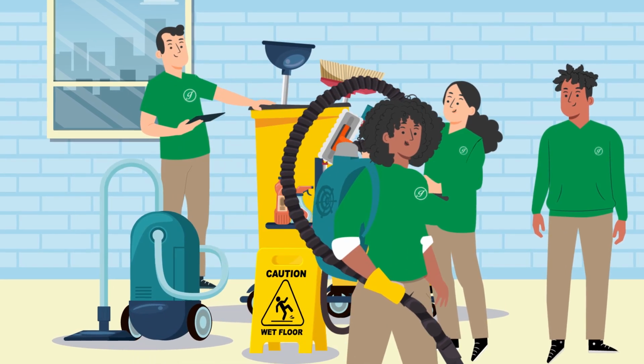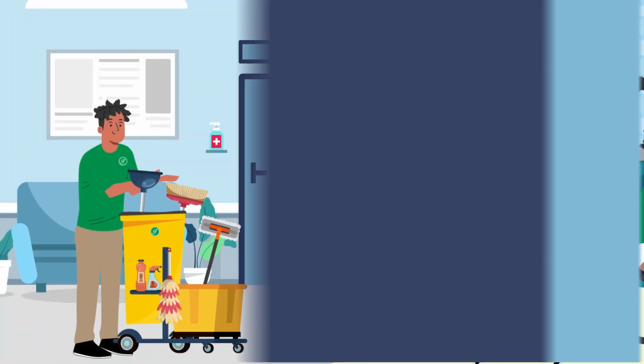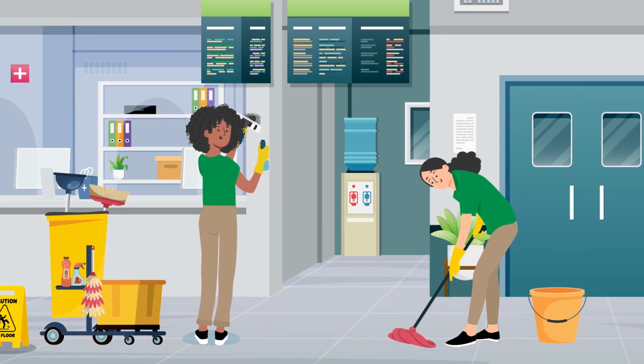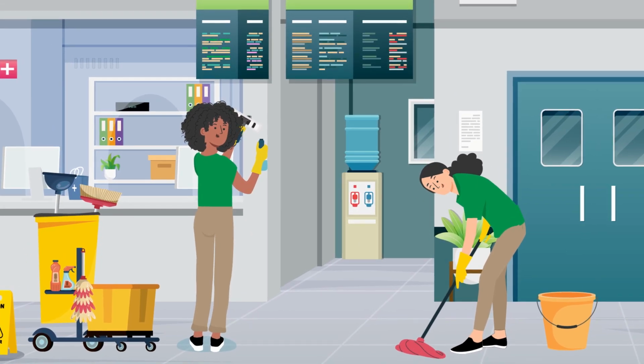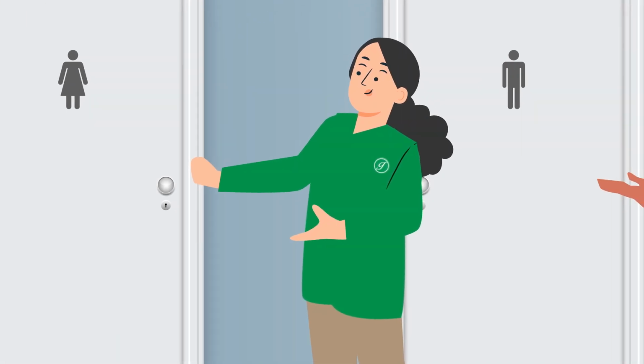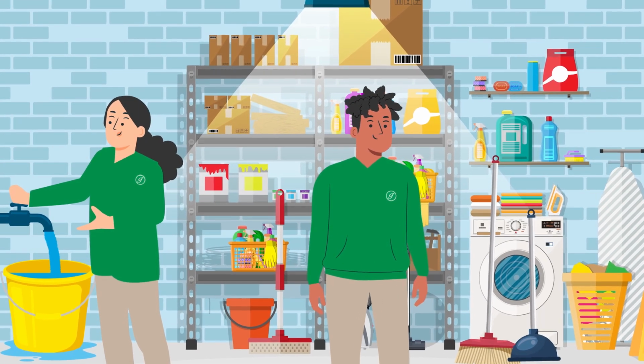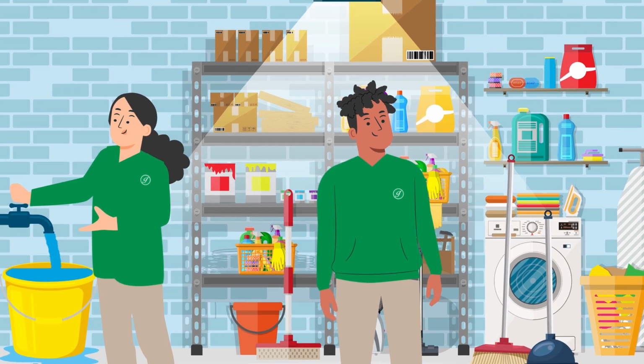Their first task, cleaning all the bathrooms. They make sure each bathroom is spotless, restocking supplies, scrubbing surfaces, and mopping the floor. Once a bathroom is clean, they close the door to signal it's ready to use. And of course, they always change the water as needed, never using the same water from the bathrooms elsewhere.